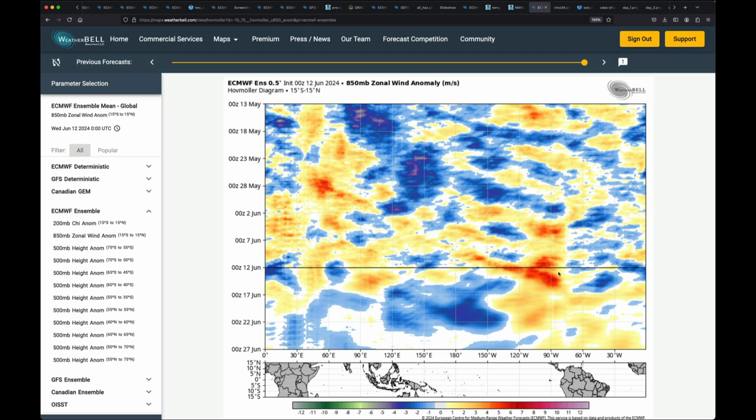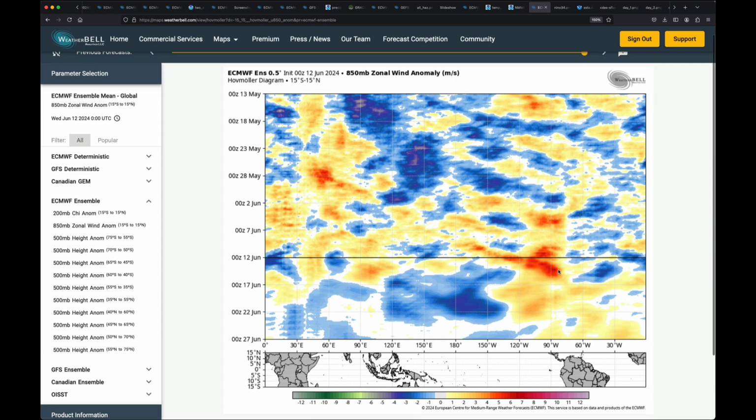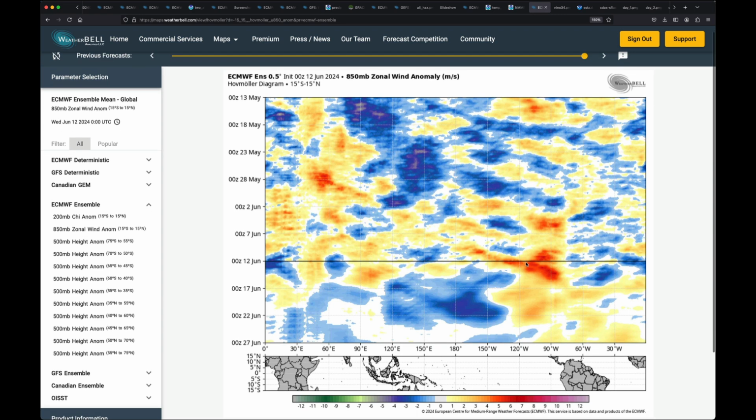If we jump over, this is a Hovmöller diagram. It looks a little bit confusing, and I'll admit that it is. But what I want to show you here is essentially this, let's call it a blue blob, right here at the bottom of the image. This is a forecast increase of strengthening in the trade winds over the central tropical Pacific as we go out through the end of June. And this is all to say this is going to further develop La Nina. It's going to get us a lot closer. It might even get us into official La Nina territory when it's done here.